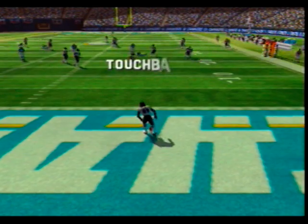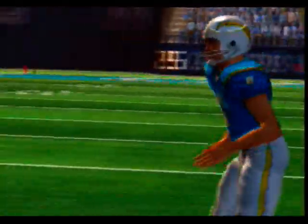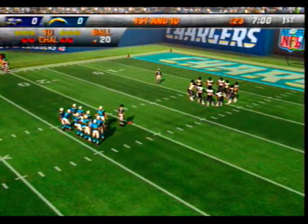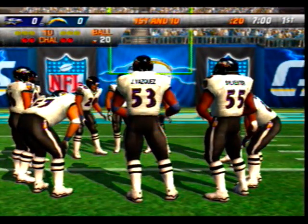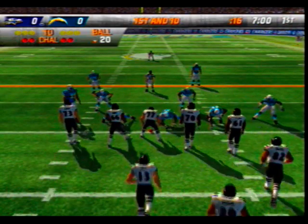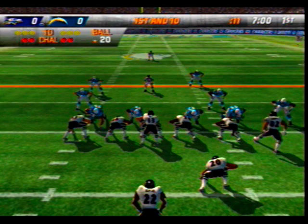This one is fielded by Mack. They're ready to go on offense for the first time. Ball on their own 20. At the 20-yard line, first and 10. The Chargers line up in a 4-3.